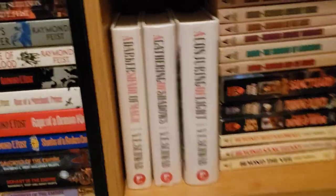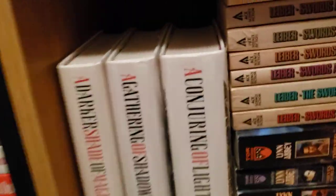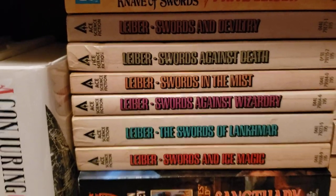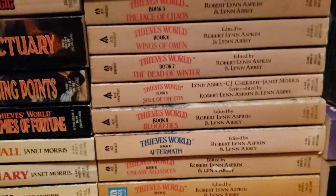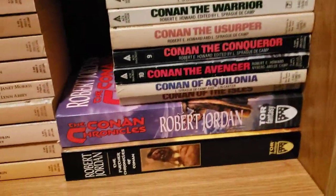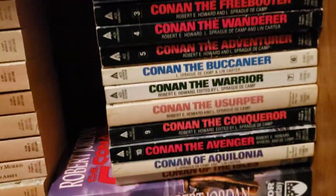Let's go over here to V.E. Schwab, another good friend. Got the Fritz Lieber, Fafhrd and the Gray Mouser series. Oh, and then Thieves' World. Another one of my guilty pleasures, Thieves' World. I do have a video of Thieves' World. And then my Conan the Barbarian stuff. The Robert Jordan Conans, and then all of the Robert E. Howard Conans.